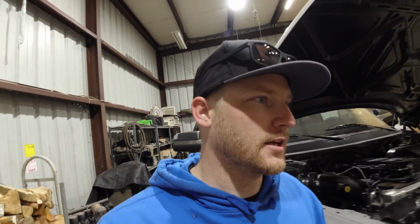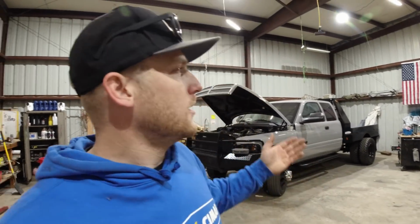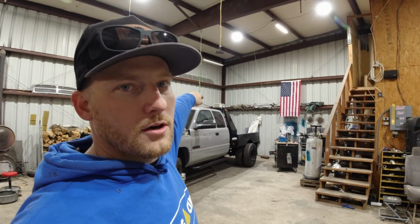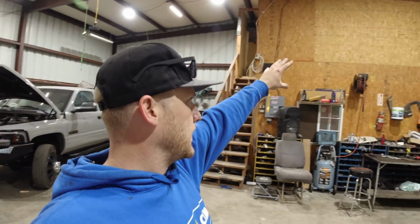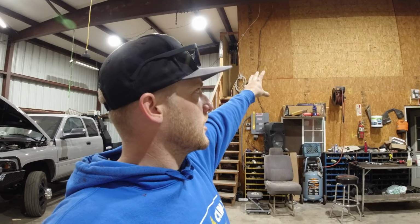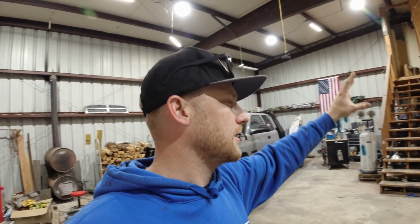So eventually it's going to get cleaned up and get out of here because it's not priority parts that are right there next to the truck. So that's got to go somewhere. I think I'm going to continue that and make that second story a loft all the way across so I can have more storage, because up there is getting pretty full of just filters, all the extra stuff from 08, and just everything that you can think of is upstairs right there.